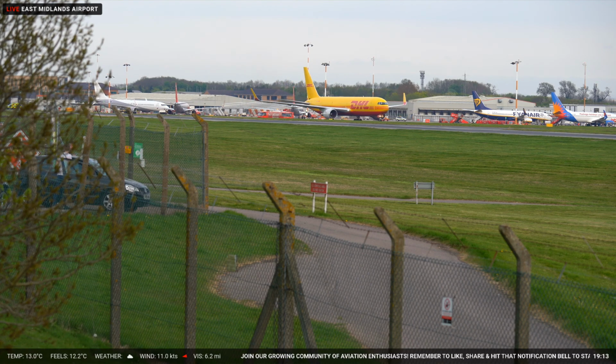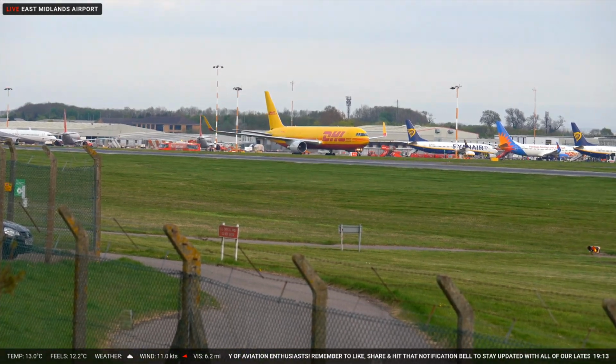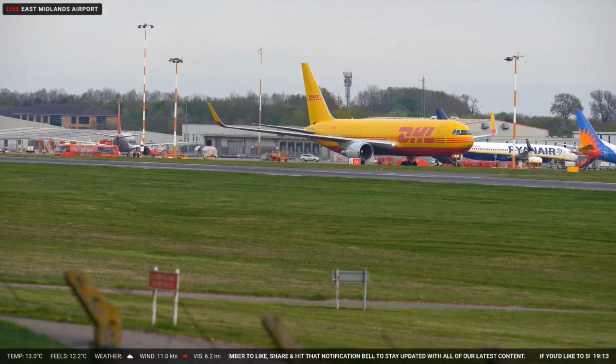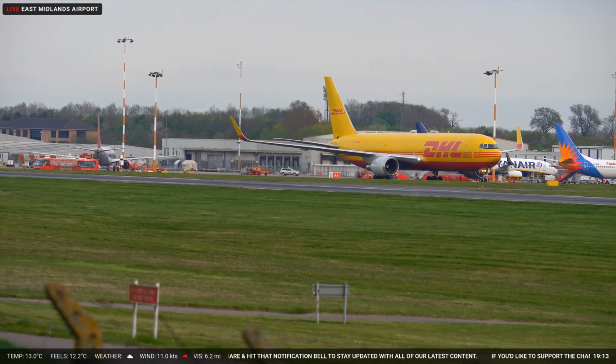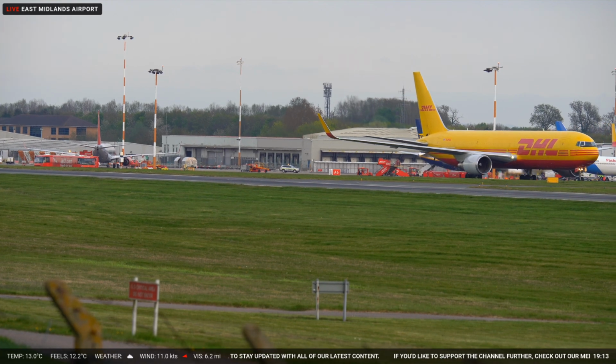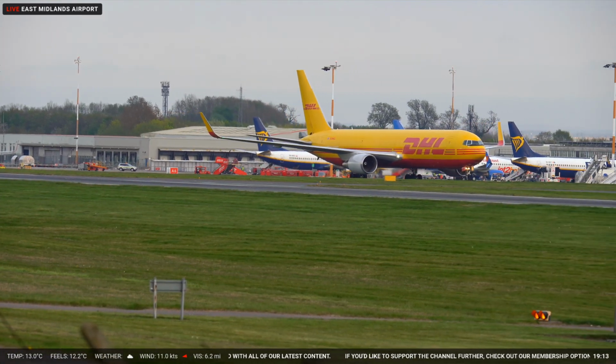The JFK service touching down into East Midlands this evening. And that Cincinnati service in front of us, this one making its way towards the DHL apron now. Stick with this one just a few minutes. Watch this one on to stand.